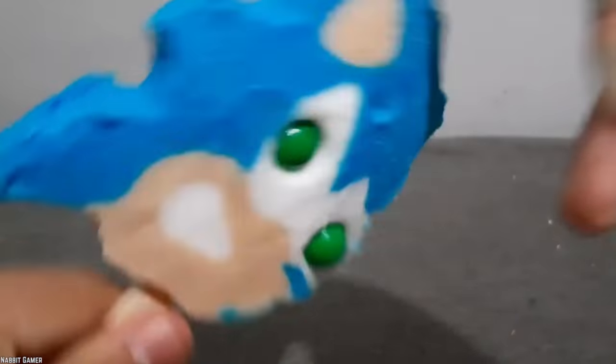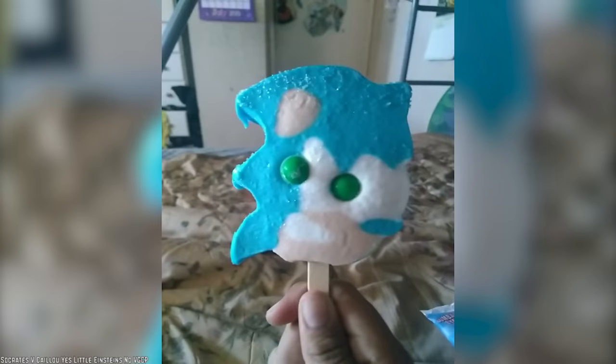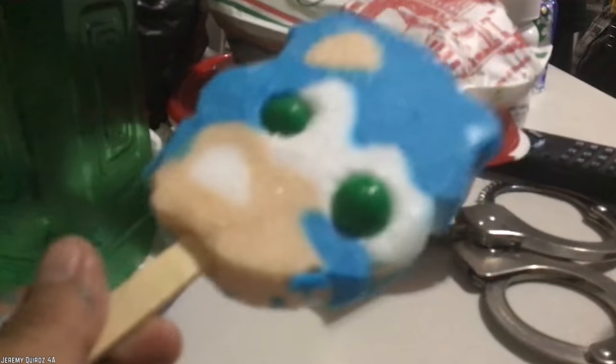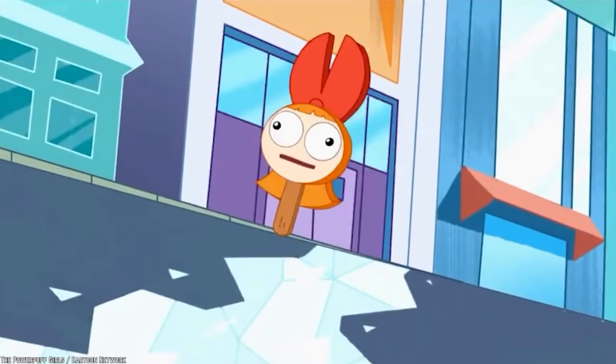This is exactly what one customer found in his Sonic popsicle. A very weird-looking ice cream pop with unevenly placed gumball eyes and a melted face that would probably give you nightmares. But poor old Sonic is not the only one who suffered such a horrible fate.